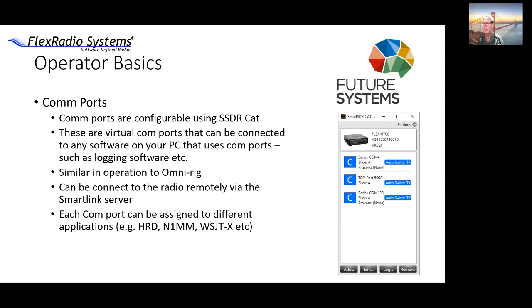You can have separate COM ports going to different slices, so that you could have, for instance, JS8Call controlling slice B, and WSJT-X controlling slice A. That's something I have used in the past.